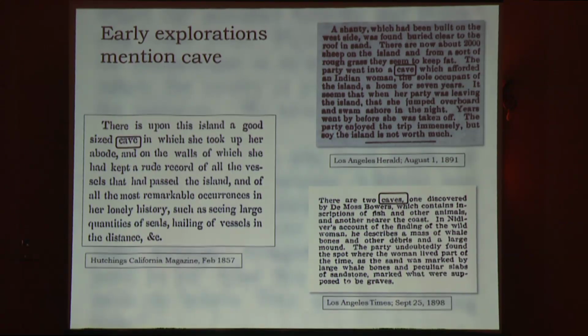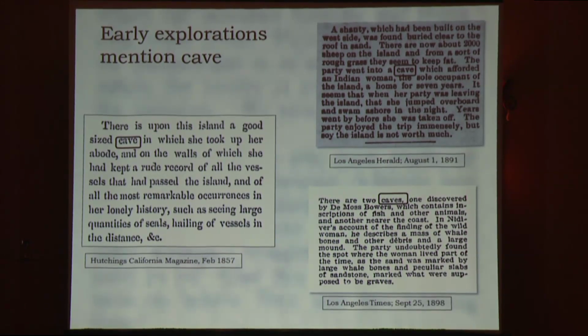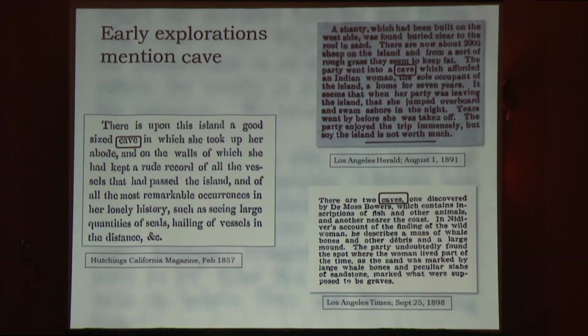People had gone out to find it, had found it, perhaps had removed some artifacts from it. We don't get a good indication from any of these accounts as to where this cave was, but there is clearly a cave out there, and perhaps there are even two caves, one of which, the lower right one, I believe, mentions that one of the caves has some artwork in it, which we will talk about in a moment.